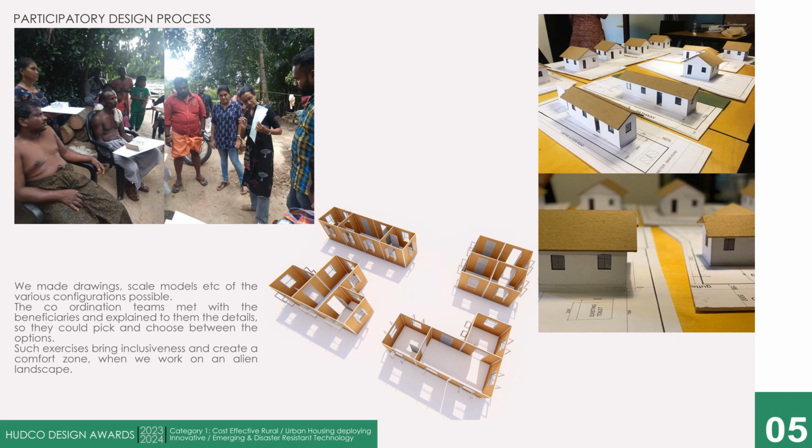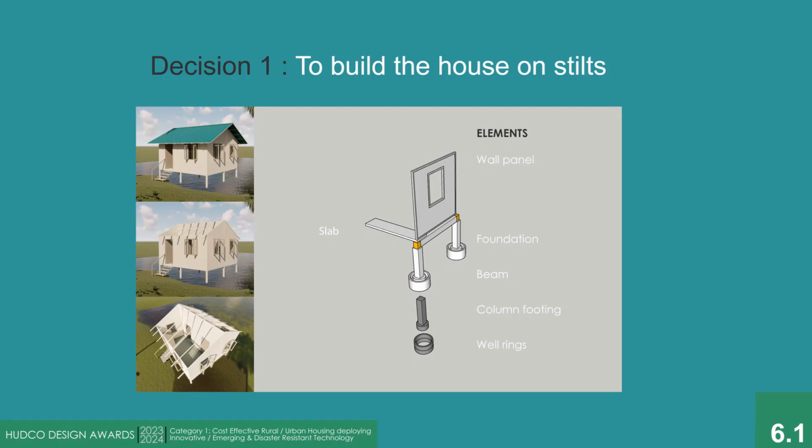We had various options like the linear, the square, the L shape or the T shape from the same number of panels. This means that we could offer some kind of an option to the people who are involved, but without having difference in the cost or time. This was a kind of inclusiveness and involvement and participation we could give to the beneficiaries at the design phase.